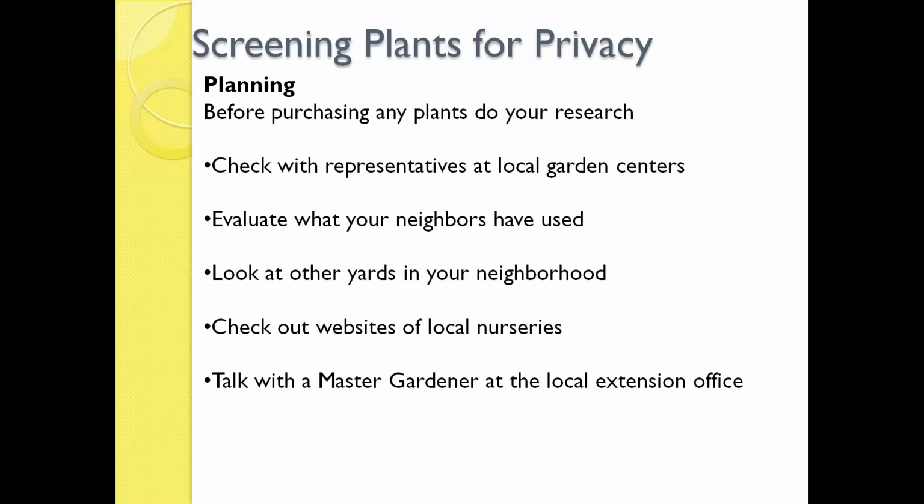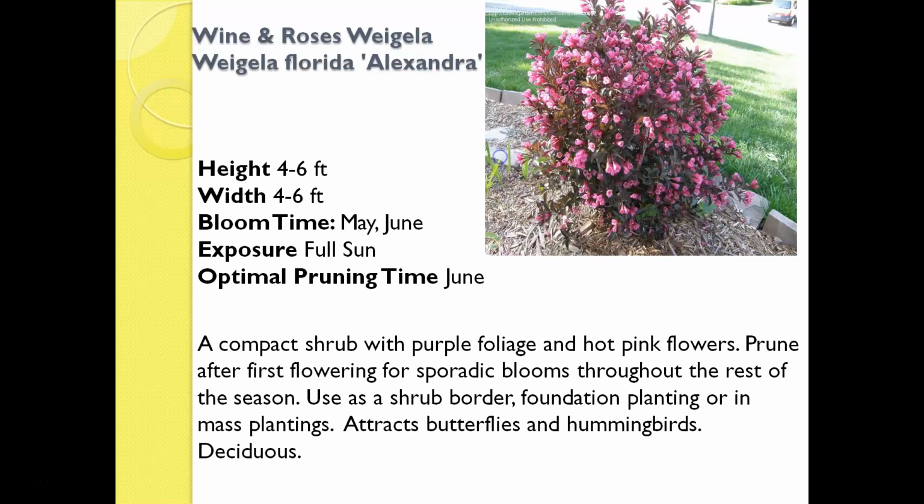And then I would always encourage you to know that there is a series of people called master gardeners that are available at your local extension office. Obviously this year it's a little bit different. You can't just pop in and say hello, but you may want to email or perhaps call and see if they have any information that they can give you about plants that would be good for screening.